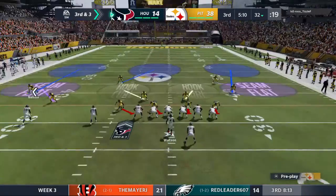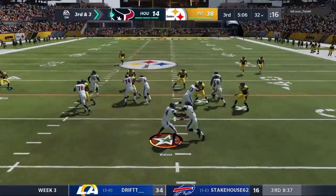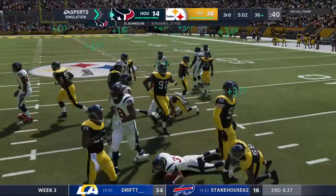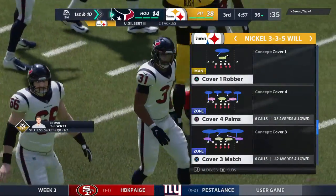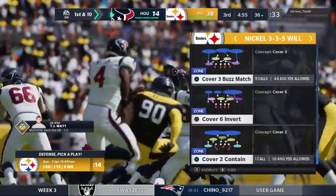It certainly is, because you got to get his attention, because now you're in scramble drill. So everyone's adjusting their routes, finding open space, and he found the right spot for the completion. And he's able to get the first before he's taken down at the 36. They're able to convert with a gain of 4. Down, Houston.